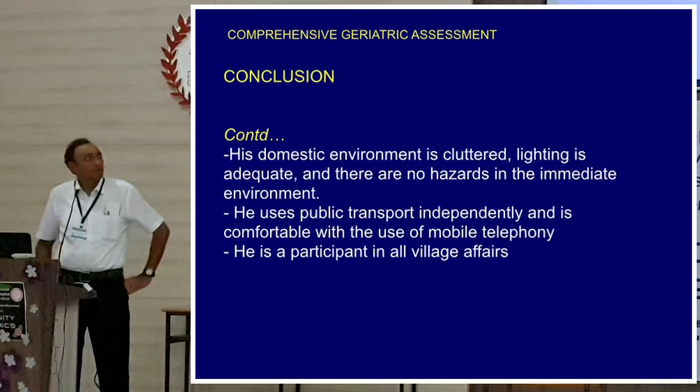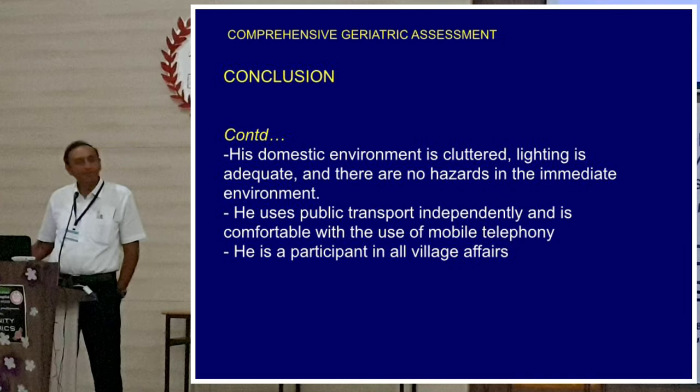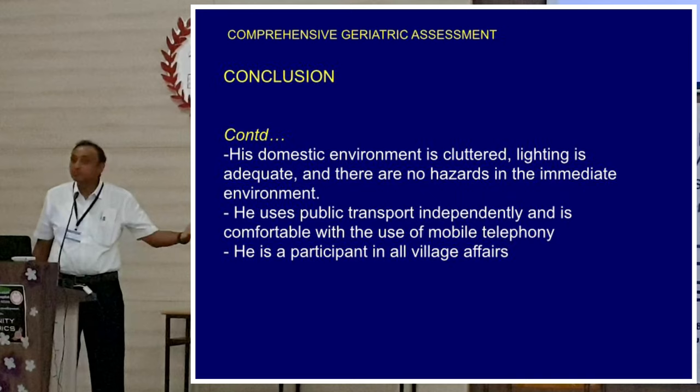The domestic environment perhaps is a little cluttered. He uses public transport independently. He is a participant in his village and social affairs. Now this is this gentleman in a comprehensive way. Initially we said he's hypertensive, he has osteoarthritis, treat him, he goes. But there is more to him than that. And that is what this comprehensive assessment aims to do.